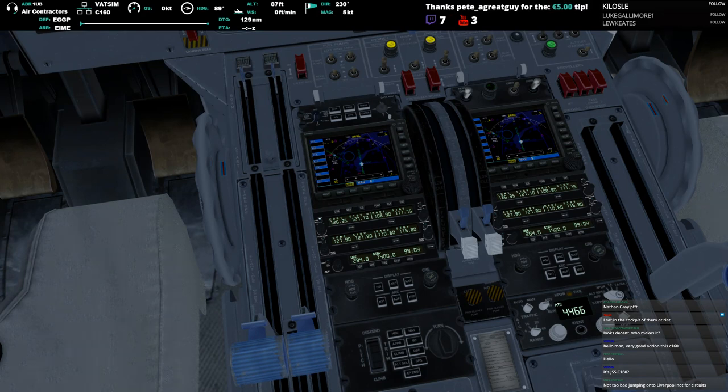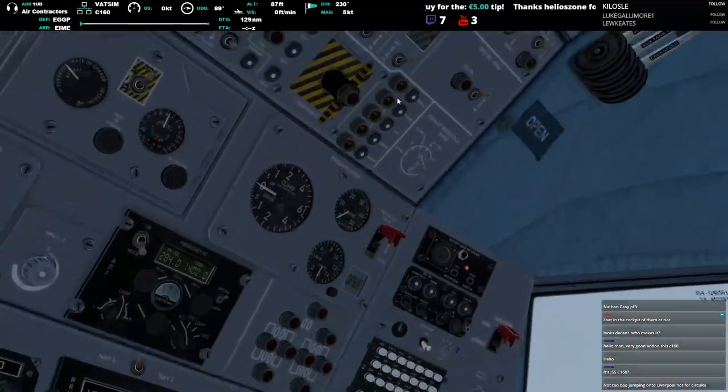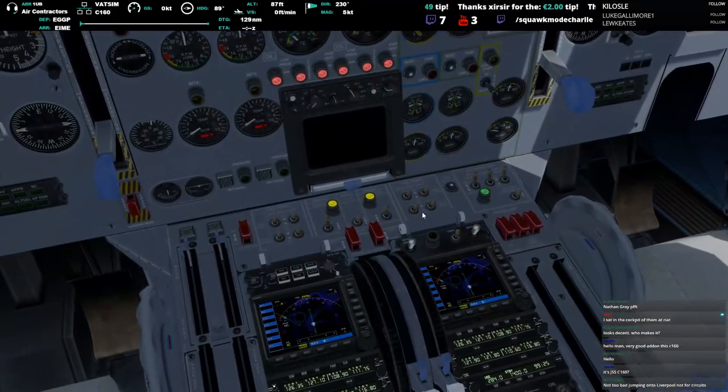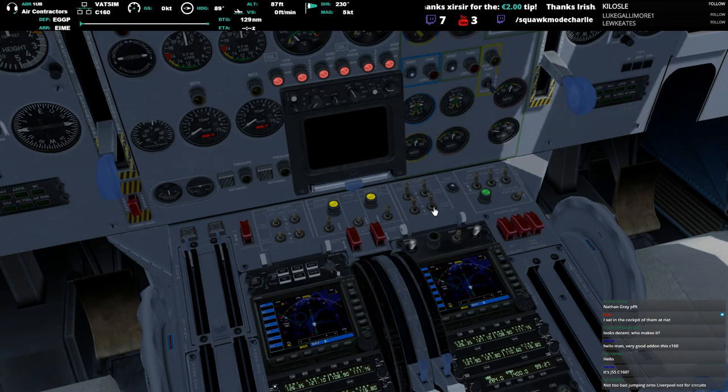Number two is clear. First officer, main tank A open. A open. Right wing tank, all four pumps are on. So 3-4. Number two engine to start.